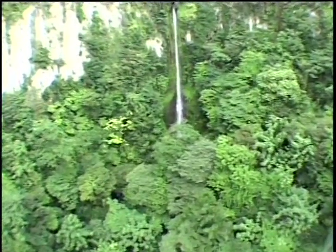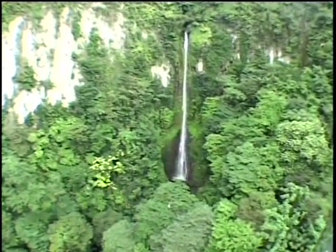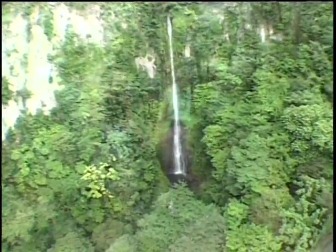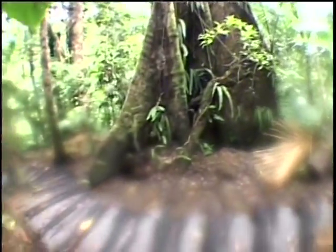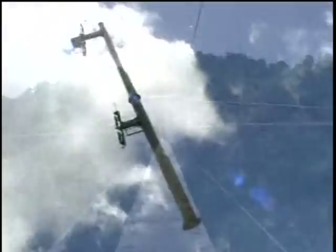In keeping with the conservation and sustainable development objectives of Dominica, the Nature Isle, the Rainforest Aerial Tram was built with extreme sensitivity to minimizing environmental impact. A footpath was built, including the magnificent suspension bridge. The large poles were lowered in by helicopter, sparing the ground from the impact of building a road.